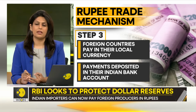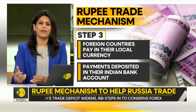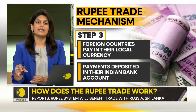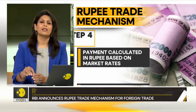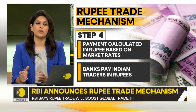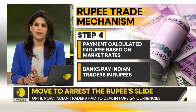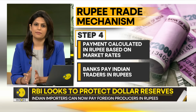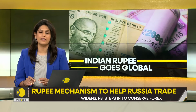Again, let's use an example. Suppose India is exporting something to Russia, say cars. Now, Russia will pay for these cars in their currency, in the ruble. But that money is not directly paid to the exporter. Instead, that money, those rubles, are deposited in the Vostro account. Step 4, the banks calculate the payment in rupees. How do they do that? Based on the market conversion rates. For example, if the payment is, say, 100 rubles, then the bank releases 135 Indian rupees to the exporter. That is today's exchange rate. So effectively, here's what the system means. Indian exporters get paid in Indian rupees and Indian importers pay in Indian rupees.